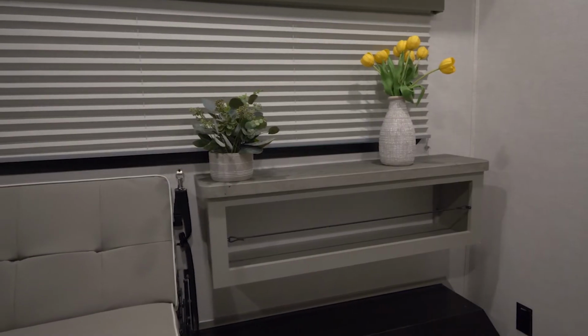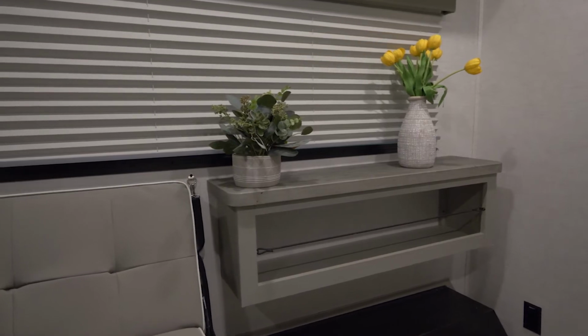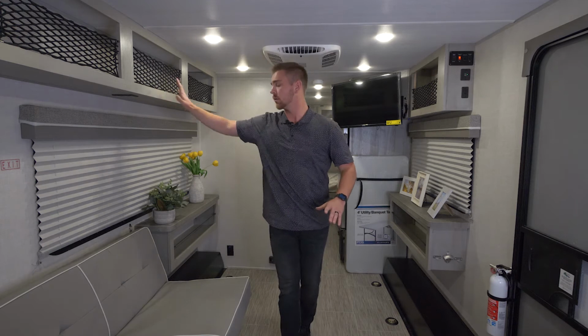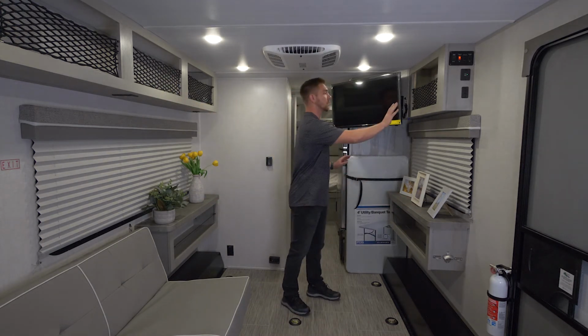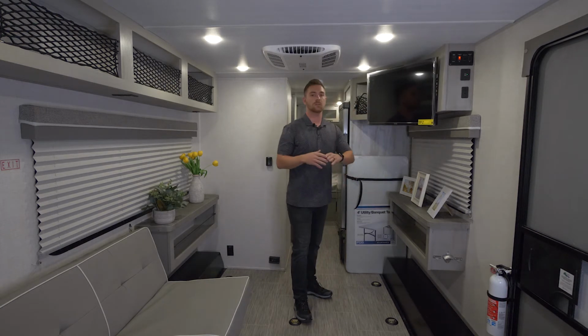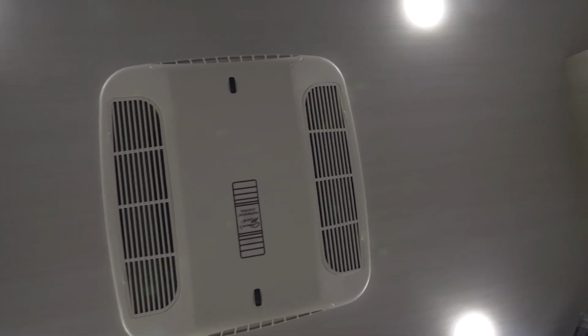With IBEX, we listen to our customers. We understand when bringing a toy hauler with you, you need as much storage as you can. So with IBEX, you're going to have storage here and here, along with the other side on the wheel well, with storage up top and behind the TV as well, giving you as much storage as we can in a 7-wide travel trailer.